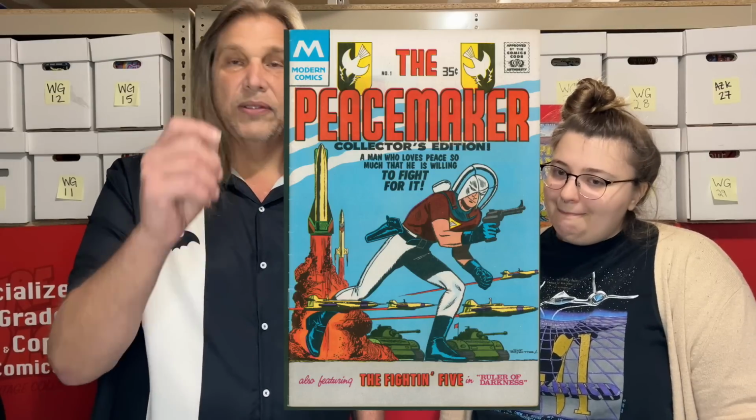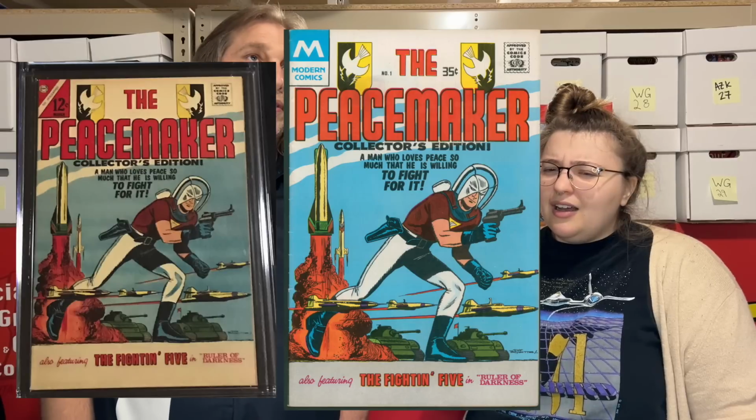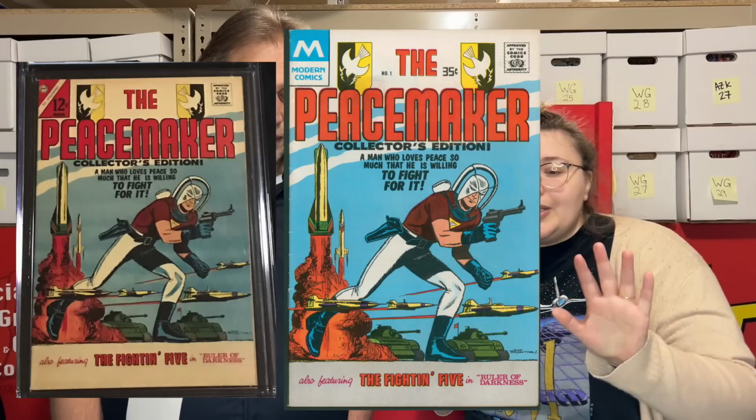They're cool. Another book that I picked up is this reprint, Peacemaker #1 by Modern Comics, if you can show that. Yeah, and this is from 1978. I think Charlton did the original. Yeah. I'll put it up here if it wasn't Charlton.